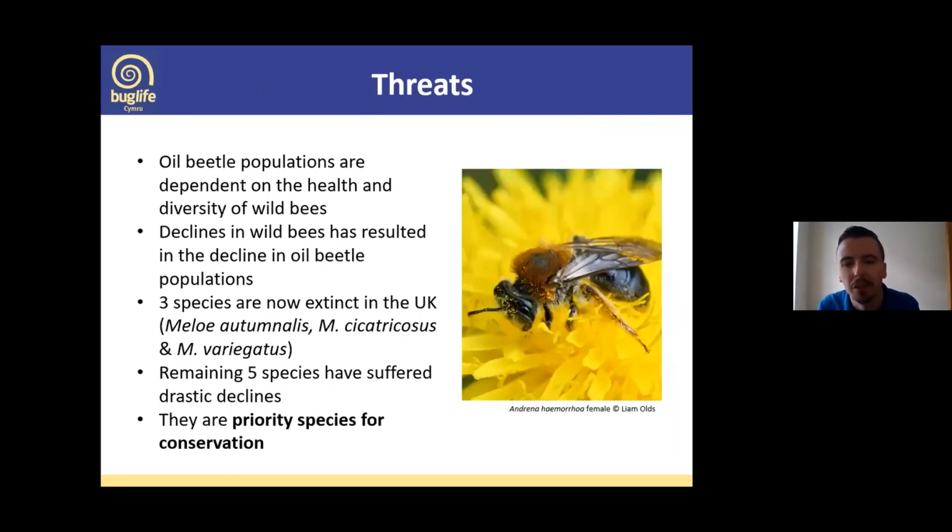So as has been touched on earlier, oil beetles are dependent upon the health and diversity of wild bees, and declines in our wild bees have resulted in declines in oil beetle populations. And unfortunately, 3 of our 8 true oil beetle species have now gone extinct. And our remaining 5 species, of which you get 3 in Pembrokeshire, have all suffered really drastic declines. And as a result, oil beetles are considered a priority for conservation.